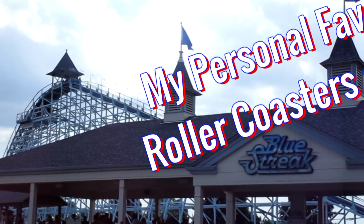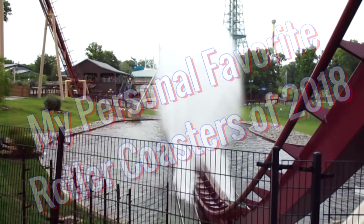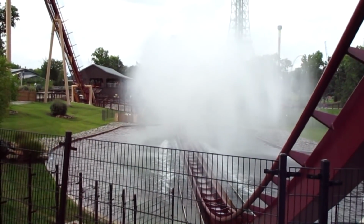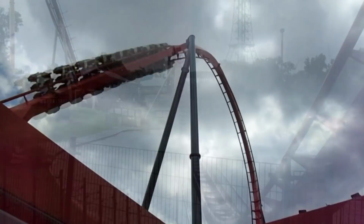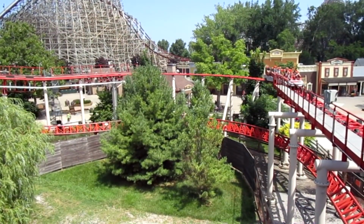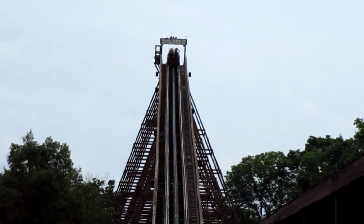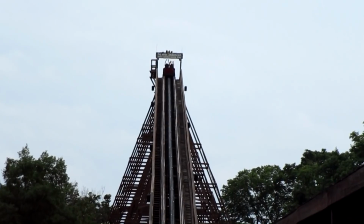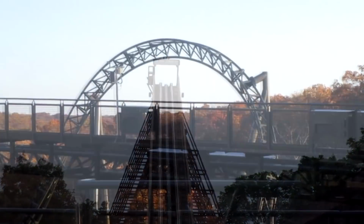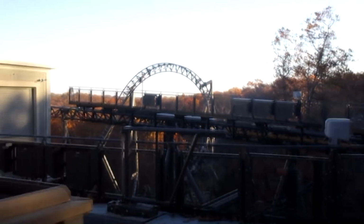And those are my personal favorite roller coasters of 2018. But please don't take my word just for it. Go out and ride these roller coasters yourselves. Experience them for yourself. Really draw your own thoughts and opinions about these roller coasters and what you think of them. I highly encourage you to ride as many roller coasters as you can, as that's really going to give you the best idea of what roller coasters you love and why you love them.